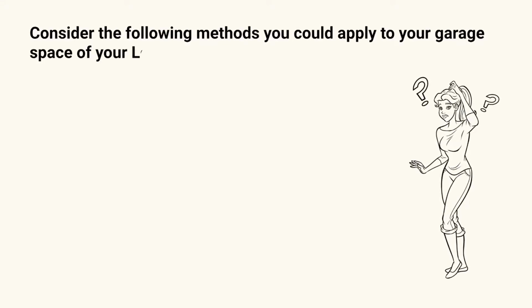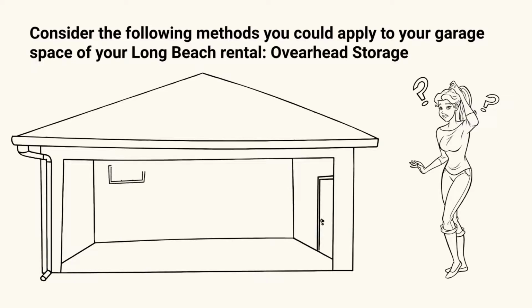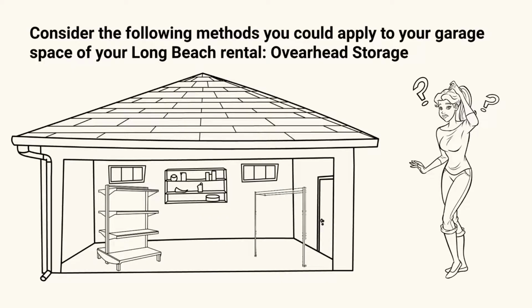Overhead storage. Overhead garage storage is a rack system that's connected to the wall studs in the ceiling of your garage. These systems are adjustable in height and can generally accommodate over 100 pounds of items. When tenants see these types of systems, they can envision storing their seasonal decorations or even items they previously had in storage, which encourages them to stay longer in your rental.